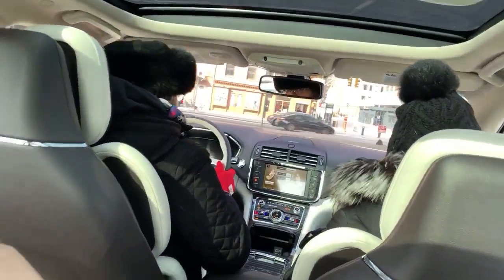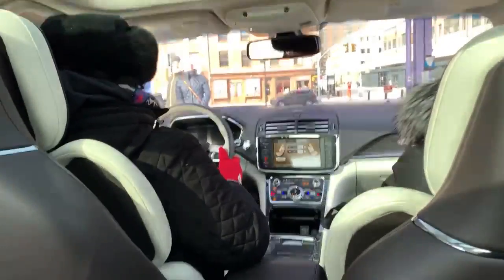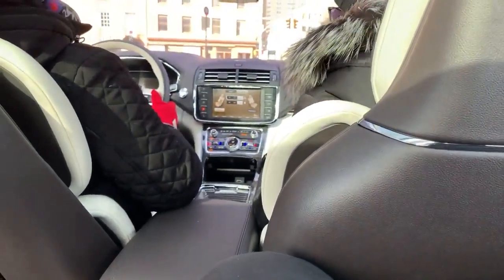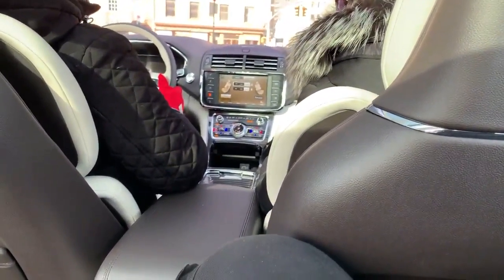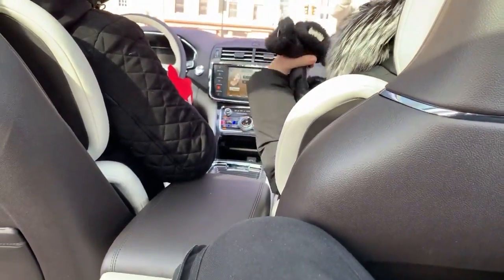Oh, he's paying attention. Mike, we're ready. Oh, this one has a massage seat. Yes, it's massaging my back as we speak. Yeah, they have awesome seats. I like the seats. They have all that stuff in the Navigator too. What's the price of this?